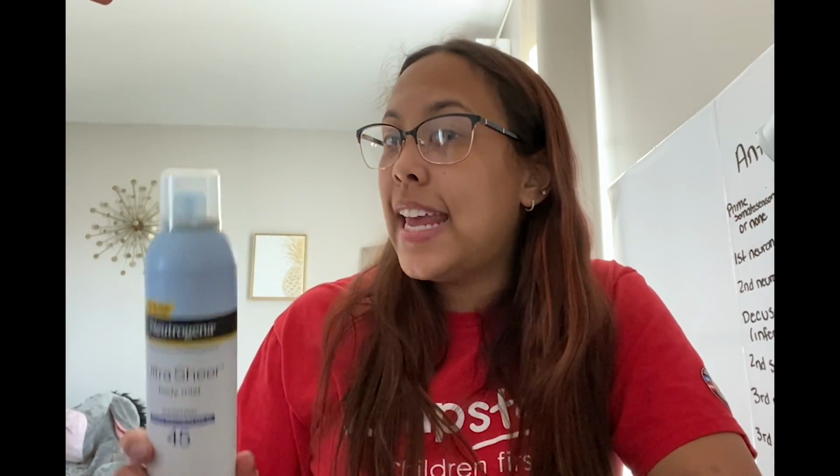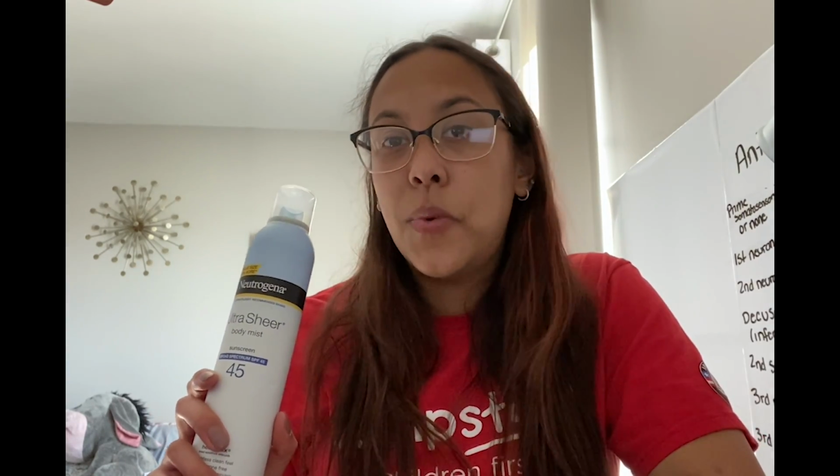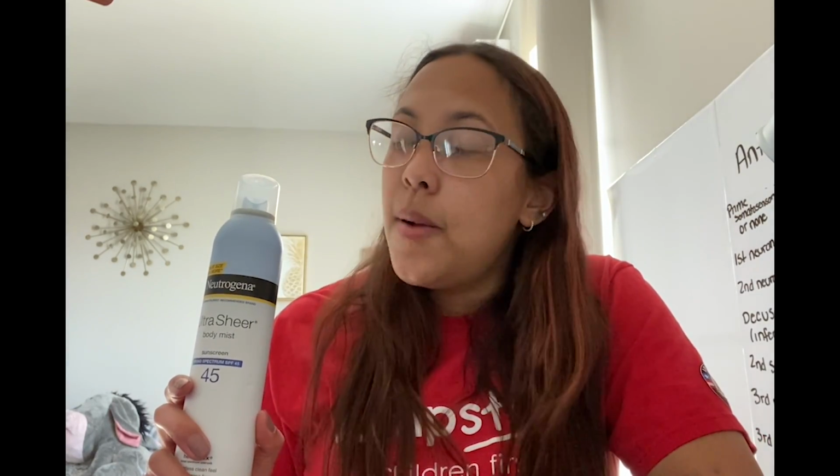I also have sunscreen. When it's really hot out, the sun's rays can damage our skin. So it's really important that when we go out in the sun and we're in the sun's rays, that we're wearing sunscreen so we don't get sunburn. It's really important to wear sunscreen and reapply if you're outside for a long time.